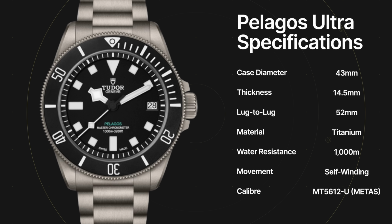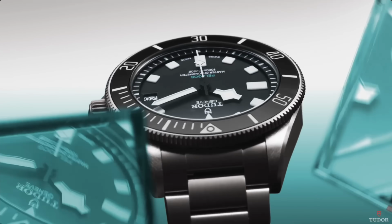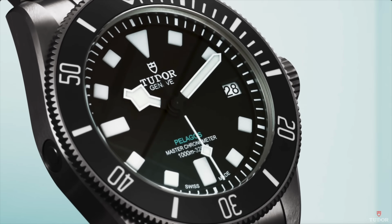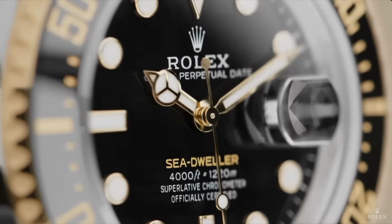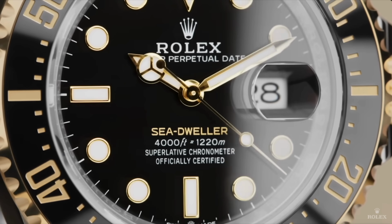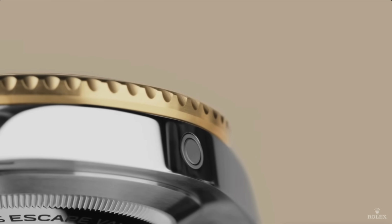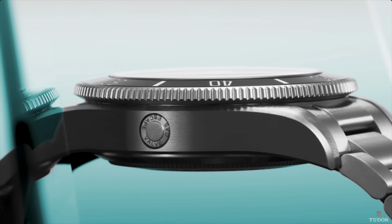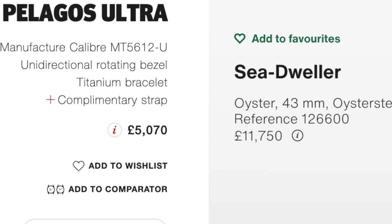METAS certified movement with the caliber MT5612-U, and on top of that, it is aesthetically great looking with the traditional Pelagos look with little pops of turquoise as a differentiator. Now, the Sea-Dweller is still great, one of the strongest Rolex offerings. It kinda looks like a Submariner just at 43mm and beefier specs with 1,220 meters of water resistance. The Sea-Dweller is awesome. But on paper, the Pelagos Ultra is really hard to argue with when comparing these two, and is arguably better.